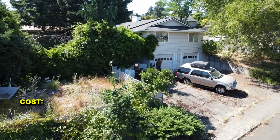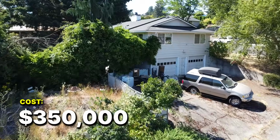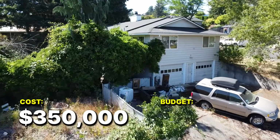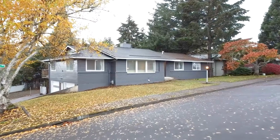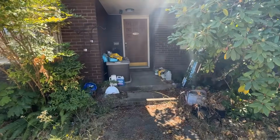But anyway, if you remember, we spent $350,000 on this house and we really needed to stay within a $100,000 renovation budget. I'm not quite sure where we're at on this thing. We're gonna go inside, see how far along the project has progressed. Hopefully we're getting close to the finish line and we can keep it within that budget that we needed to in order to make some money on this thing.